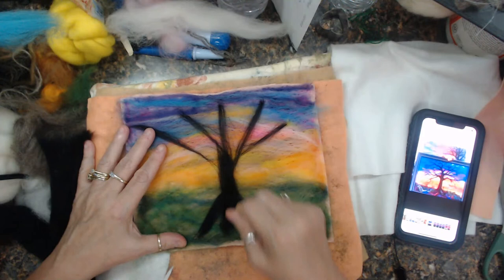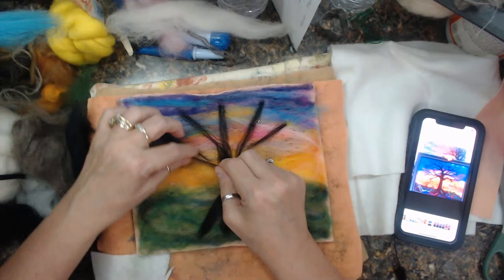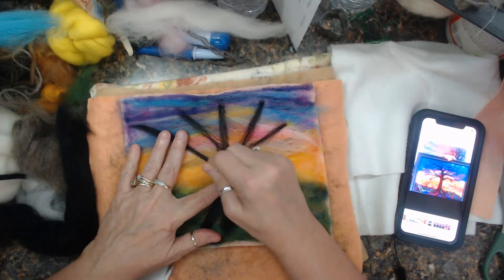I'm doing them in hopes that maybe you guys will start doing them too. But we've talked about beginner kits. You can get beginner felting kits at Amazon or online.